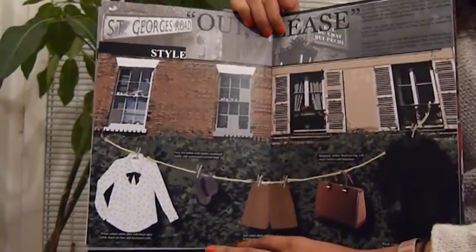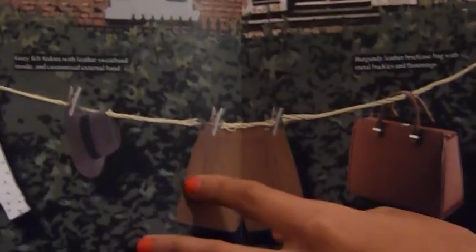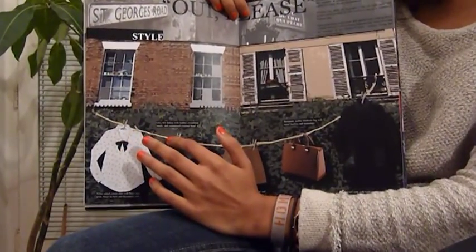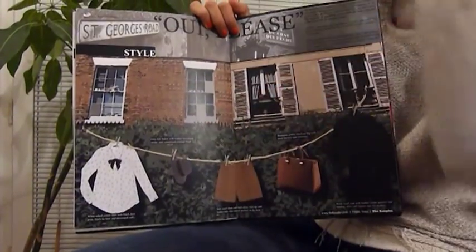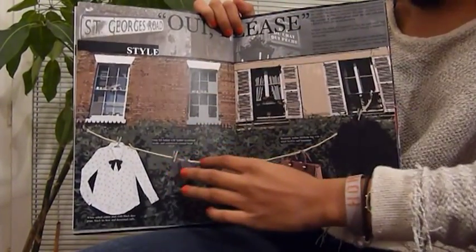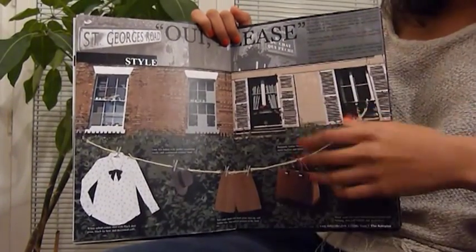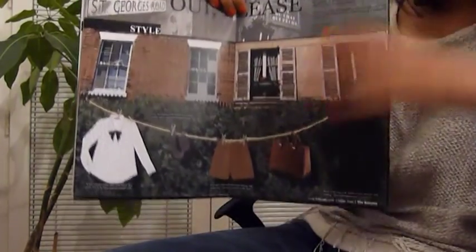And here are versatile pieces that you could wear from London to Paris. And here's a real washing line, well, real thread here representing a washing line, with clothes hanging from it, so you can feel it if you touch it. Also, there's no price on anything because I didn't want it to dilute the brand image, and I wanted to keep it a magazine rather than a catalogue.